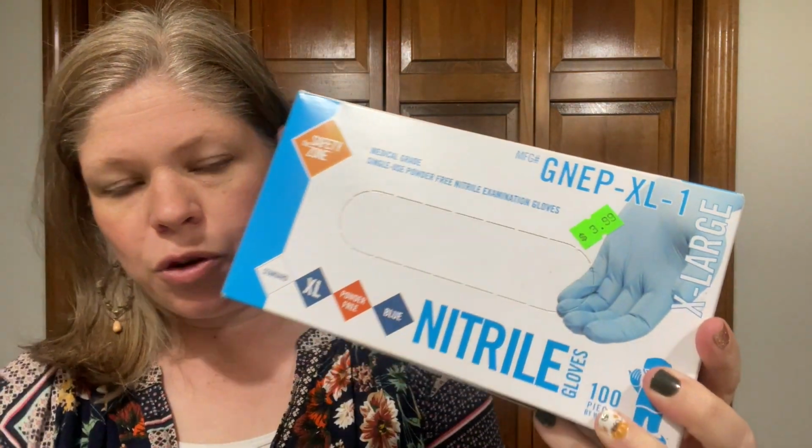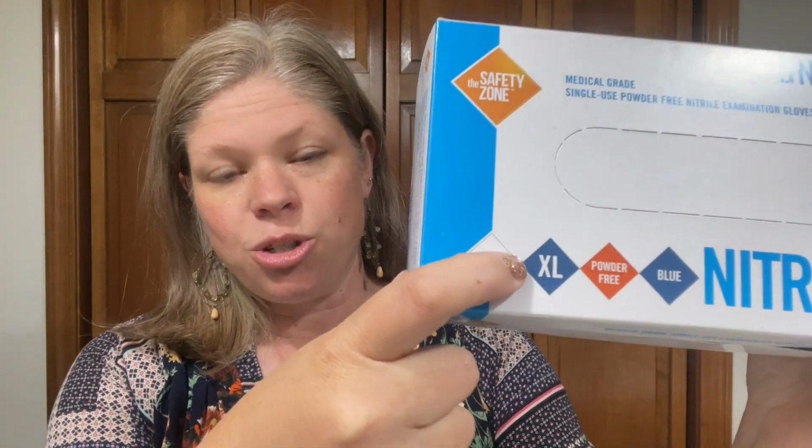So the first thing I want to show you is this. These are gloves. They are non-powdered. And we got these at a scratch and dent for $3.99, which is a great deal. But what I really want you to take note of is the size that we got. It's an extra large. Okay, so my husband is a big guy. He's 6'4", and so if he is going to be using these, he's gonna need an extra large.